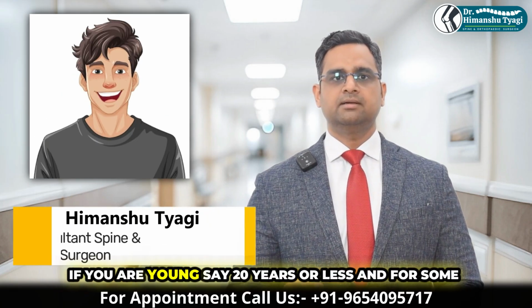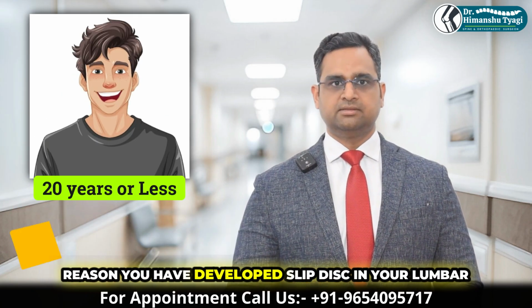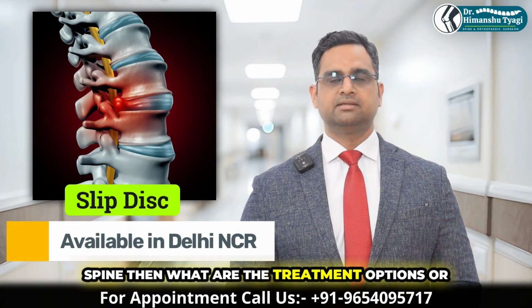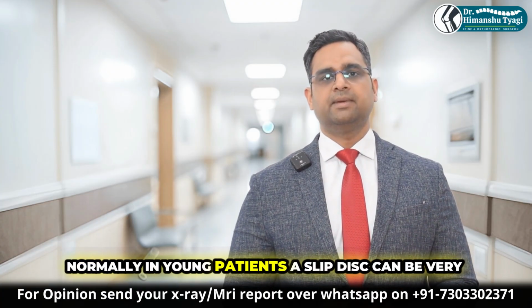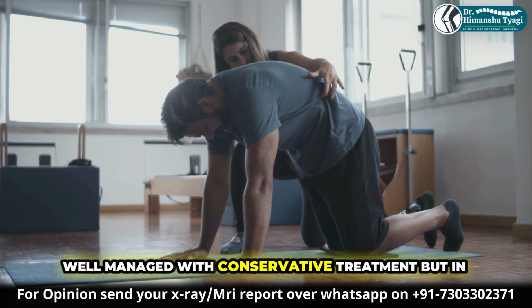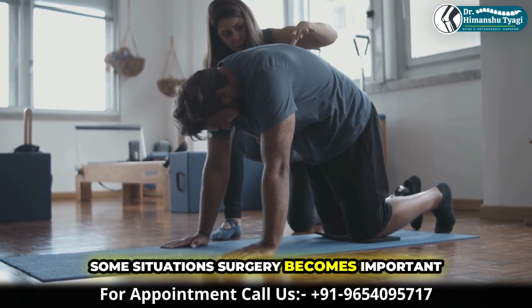If you are young, say 20 years or less, and for some reason you have developed slip disc in your lumbar spine, then what are the treatment options or surgical option for you? Normally, in young patients, a slip disc can be very well managed with conservative treatment. But in some situations, surgery becomes important.